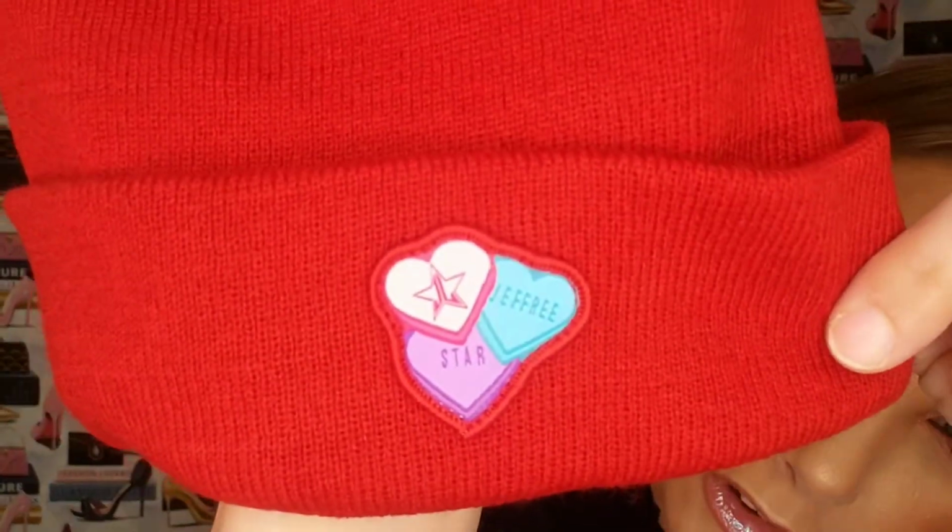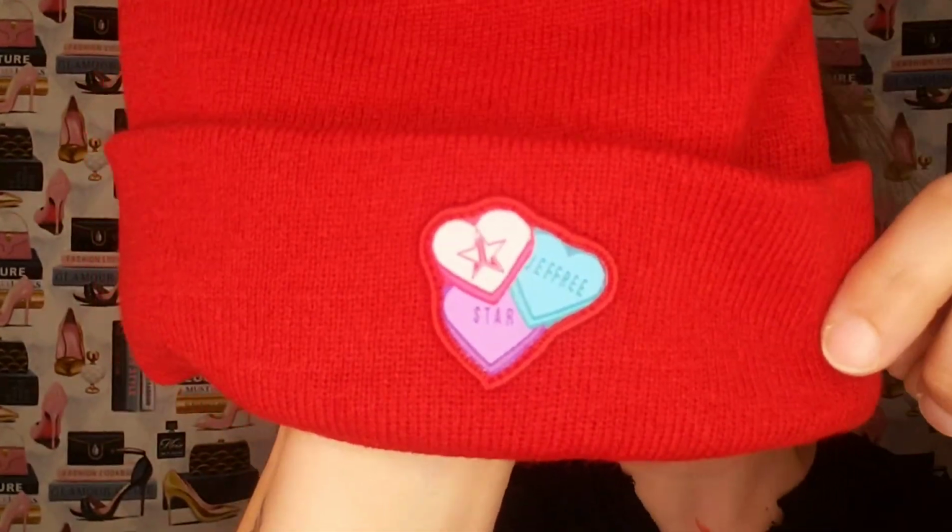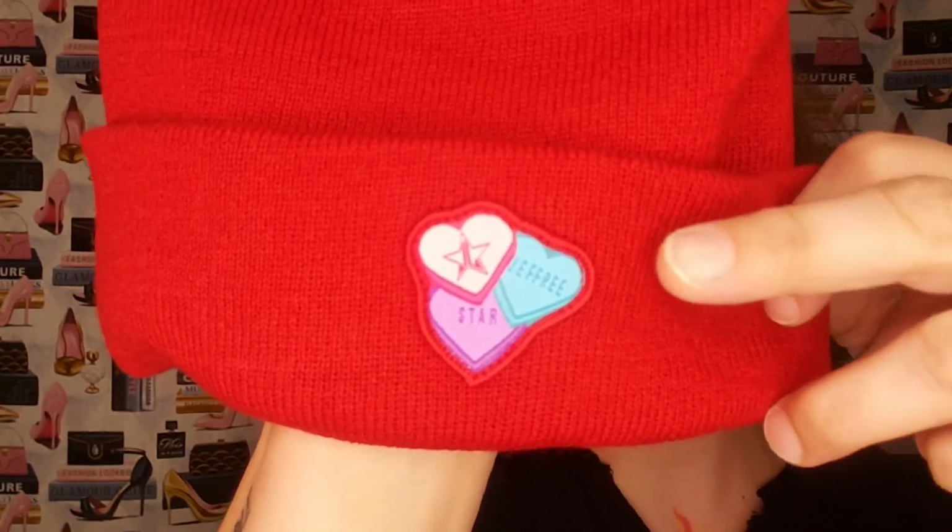The next thing is the Jeffree Star beanie. It's just a red beanie, and it's got the Jeffree Star. Sorry, I just got to make sure it's in view. It says Jeffree Star with a little Jeffree Star logo and some candy hearts. I wore my candy hearts shirt today to work, and everybody's like, oh my god, is that candy hearts? I love that so much.